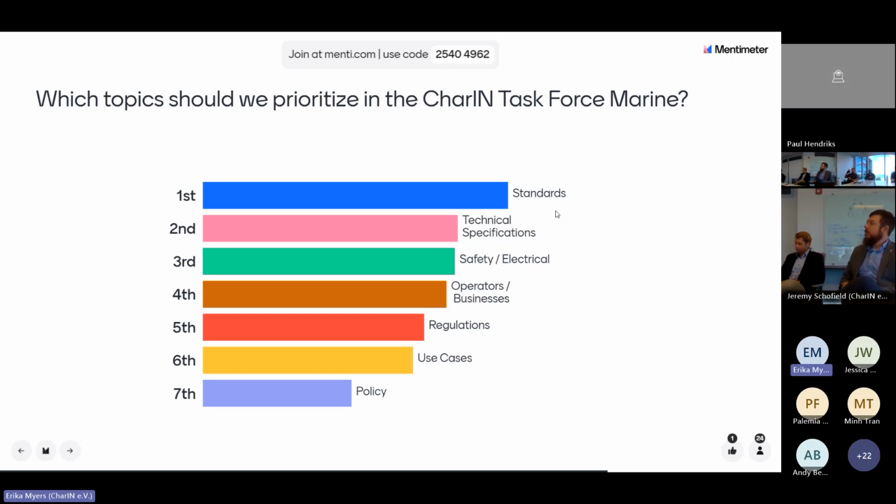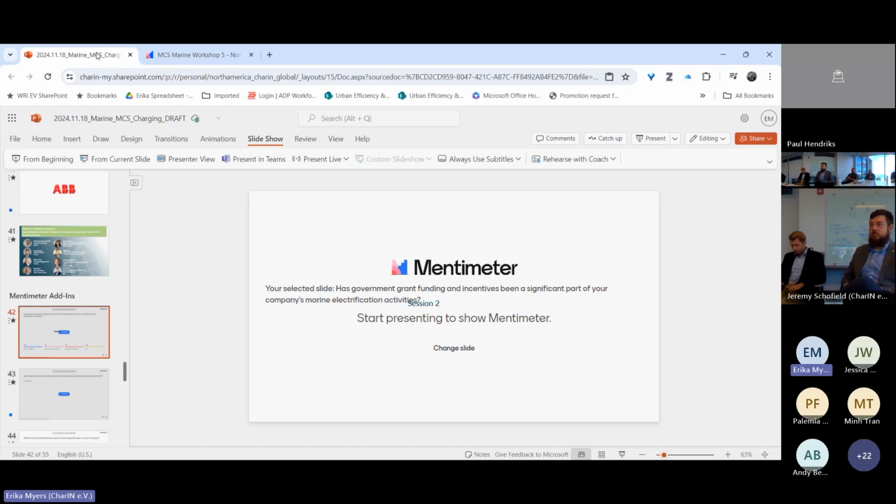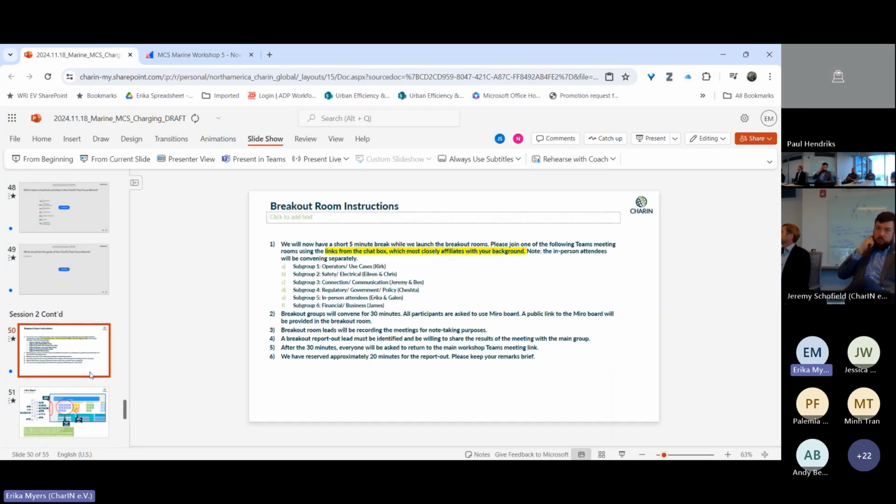At this point, we wanted to move on to the actual breakout rooms. We have a little bit of things we have to do here, but before we do the breakouts, I'm going to turn it over to my colleague Jeremy, who is going to give us some instructions, and then we will take a short break to get set up.